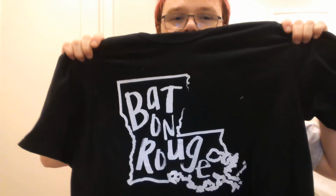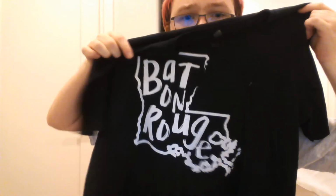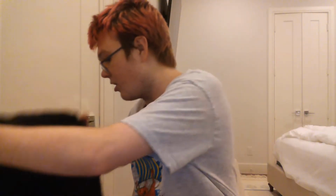This is a t-shirt I got online, because we were on a tight schedule when we were in Louisiana. I could have gotten the standard one, which has a blank outline of Louisiana on a gray background with some blue, and they put a red star roughly around here for Baton Rouge, but I thought that was kind of boring, and I saw this one and I'm like, hell yeah, I'm getting this one. Alright, so that's that t-shirt.